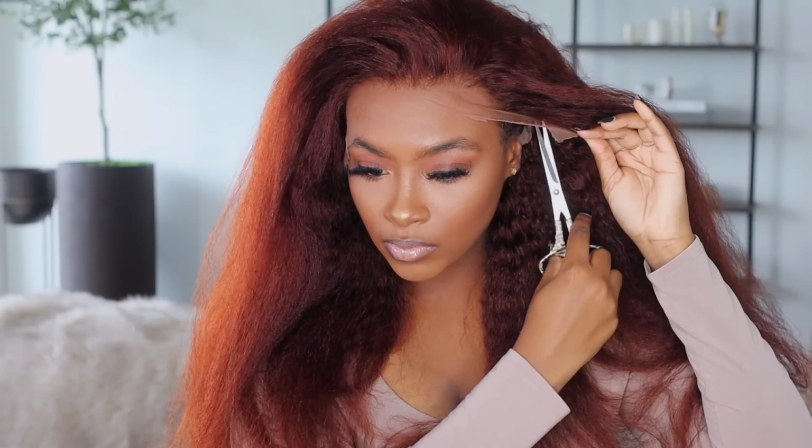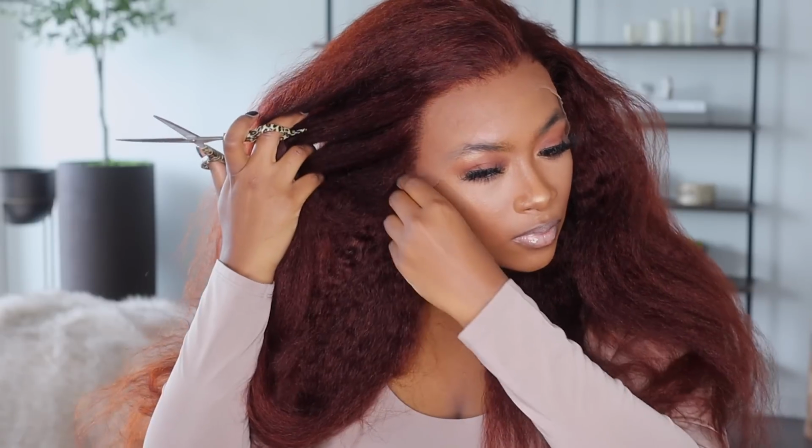So let me know what you guys think of the color down below. Tell me if you like the color. I really love the color, you guys.